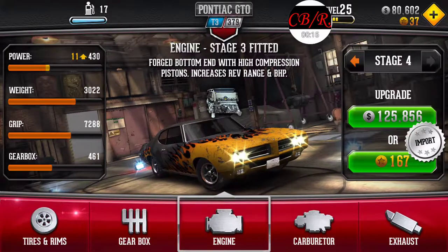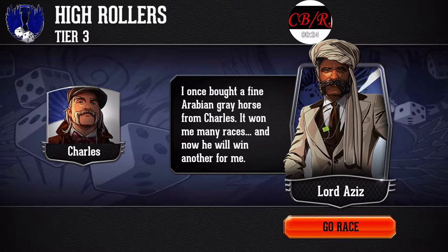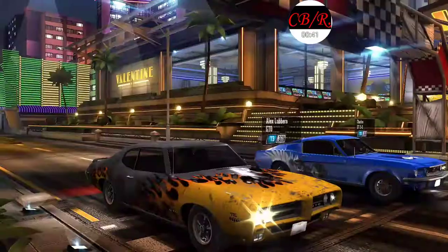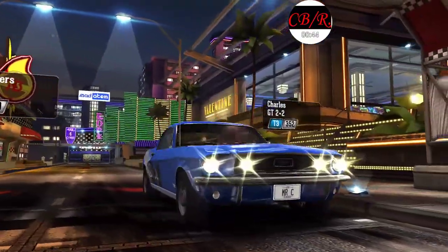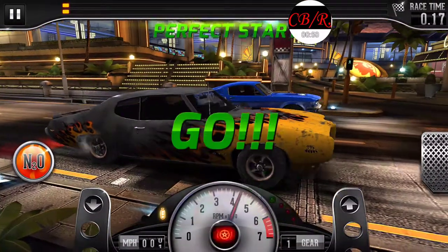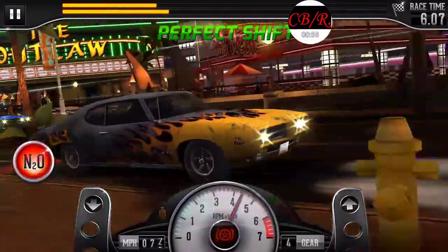You know what? I think what I'm gonna do is I'm gonna race some of these guys. Charles. I'm gonna race a couple of these guys, get my money up, blow it on the motor, and just call it good. I once bought a fine Arabian gray horse from Charles. It won me many races, and now he will win another for me. Sure, Aziz. Hope that wasn't a racist accent. Arabian horse, that's an American horse, buddy. And actually, it wasn't even named after the horse, it was named after the P-51 Mustang, the airplane.